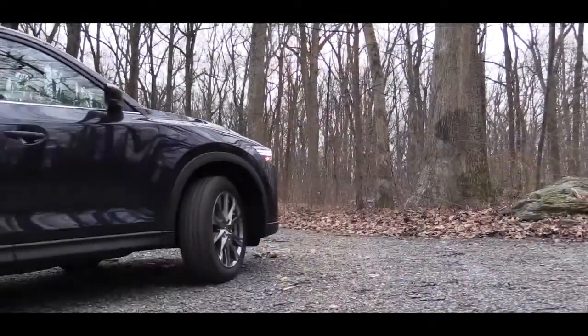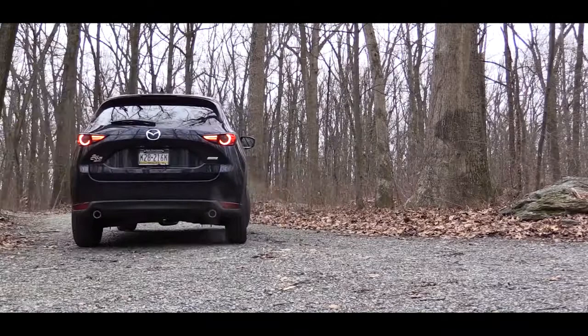You know why? Because there is a new engine available for the 2019 CX-5, and I happen to have it today. So, without further ado, let's start with pricing.